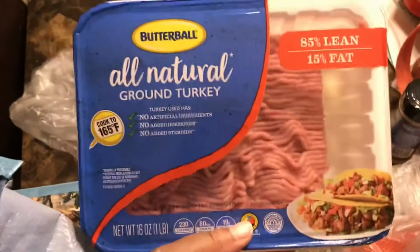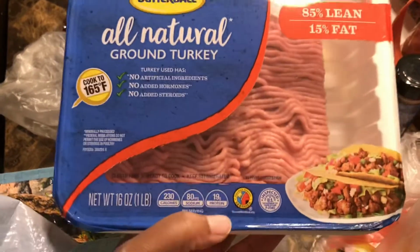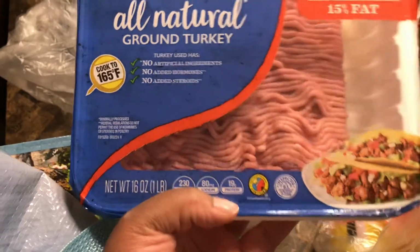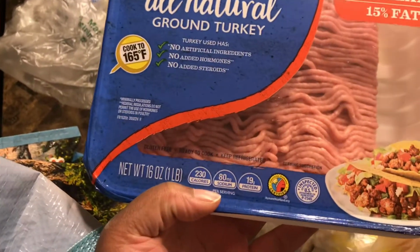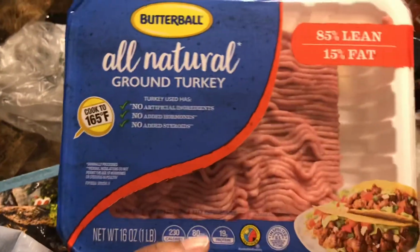Okay. So I picked up some ground turkey, 85%. I was contemplating if I should get the turkey or the pork, but I really like turkey, so I just got ground turkey instead of the ground pork. But they are the same calories. For ground pork, I believe it's also 4 ounces at 230 calories. So either or, depending on what you want to make.